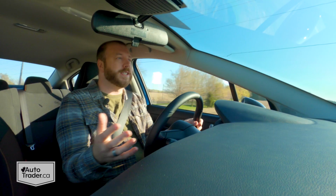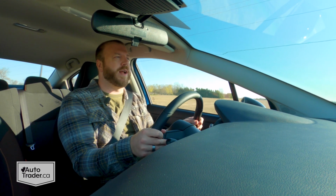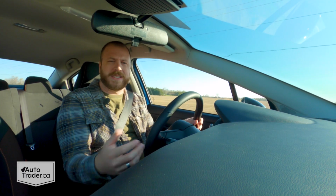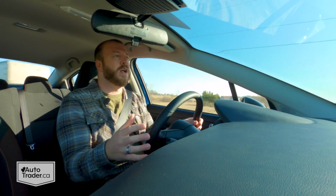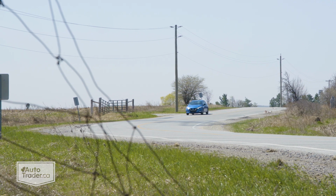And then there's all kinds of features that didn't even exist back then, or you could only get in more expensive cars. Touchscreen infotainment, Apple CarPlay and Android Auto, heated seats, blind spot monitoring, those lane departure and collision warnings. There is a lot to like about this car, and the evolution of the subcompact is fully on display here.